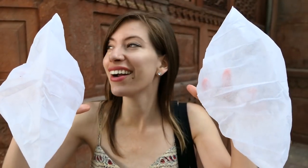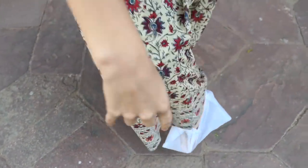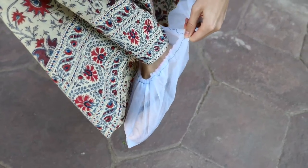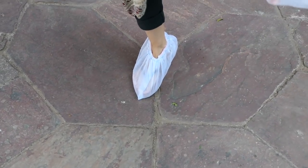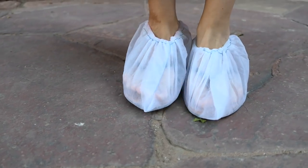Okay, so we got these fancy little shoe covers to wear once we step onto the Taj Mahal. So let's put these on. So classy. Do they fit your big feet? Yep. They do fit, but man, this is just gonna look really funny. There's one. They look like elf shoes. Look at that. There's the other. Parade around and show me your elf shoes.